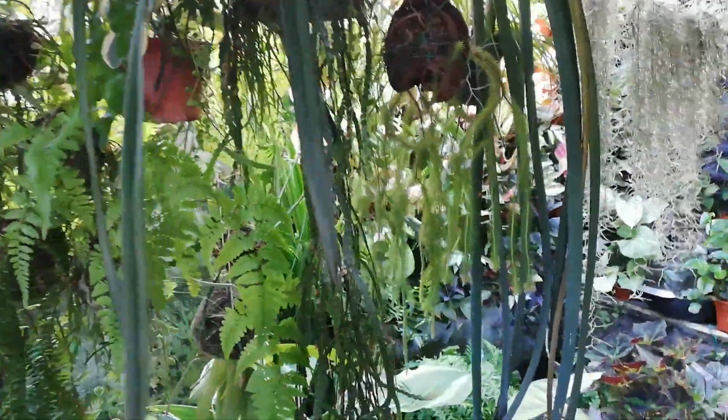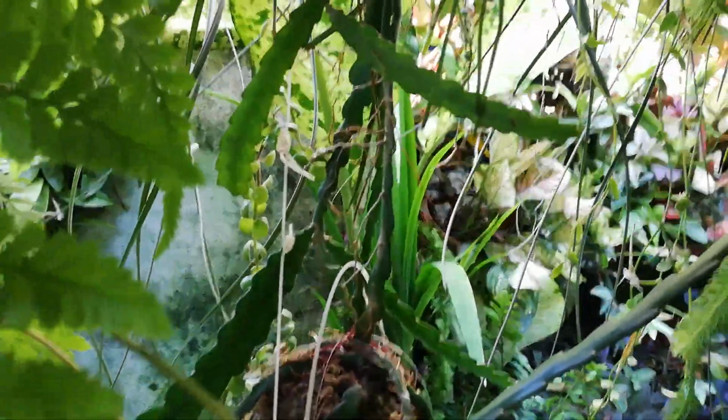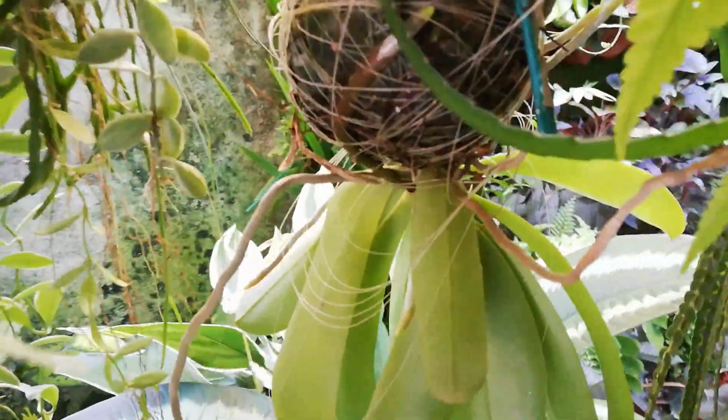These are orchids actually, but they have not flowered. I think the condition is just not right. Fishtail cactus. And there's another orchid growing on the Kokedama ball. I've been keeping them for years or so. I'm just waiting to see what flower it actually shows.